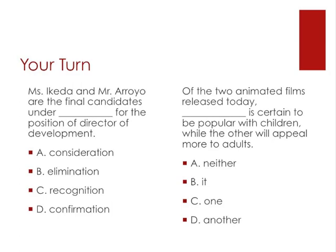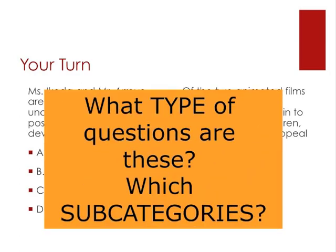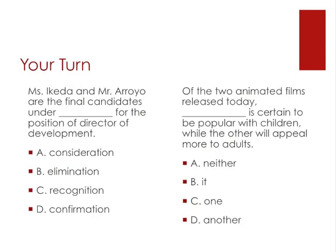Now here at the end of the video, it's your turn. First off, take a look at these two questions. Now, as we said before, the first thing we probably should do is look at the answer stems to try to identify what type of questions these are and which subcategories they would belong to. Well, if you look very carefully, both do appear to be word choice questions. If you look at the choice on the left, they appear to be the subcategory of generally confusing business words. The category on the right seems to be involved somewhat with pronouns or some sort of referent type of idea.